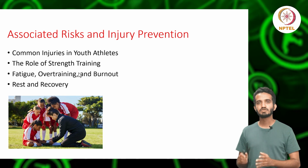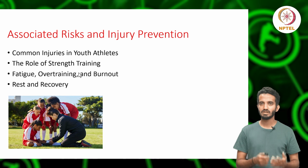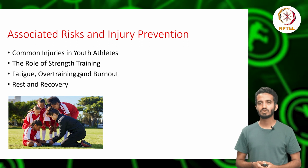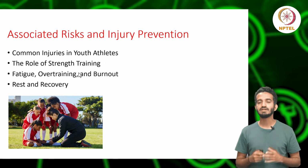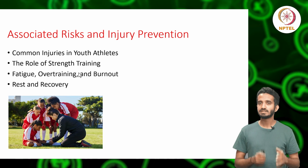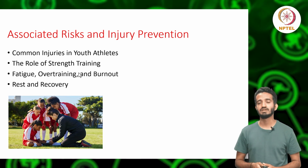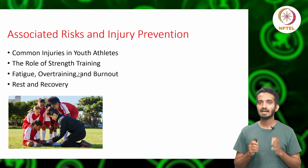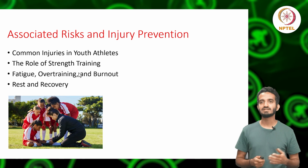As youth athletes push their boundaries on the field, injury prevention becomes crucial to ensure their continued development and love for the sport. An effective, often underappreciated tool in this endeavor is strength training. When appropriately tailored for youngsters, strength training offers multifaceted benefits that go beyond mere muscle development. At its core, strength training enhances the power and endurance of muscles and tendons.